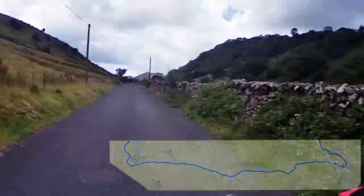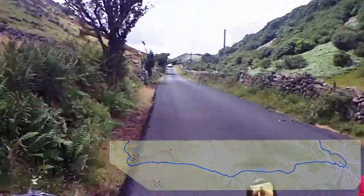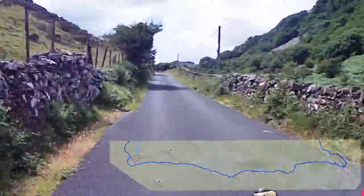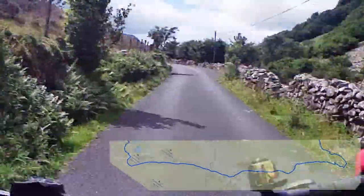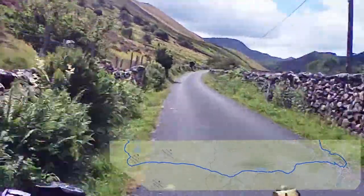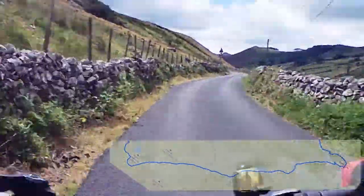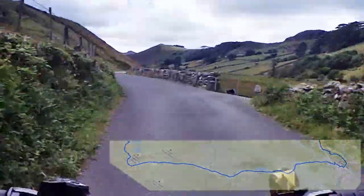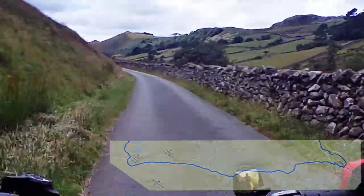Now as we get nearer to Cregennan, you find that the hillside on the left of us starts to rise up, and occasionally it's got some huge boulders on it, and occasionally you see where one of those has rolled down the side and gone plummeting through the wall into the field on the right. I doubt it will happen while you're cycling along, but then we get to the Cregennan estate and you have to start going through the gates.